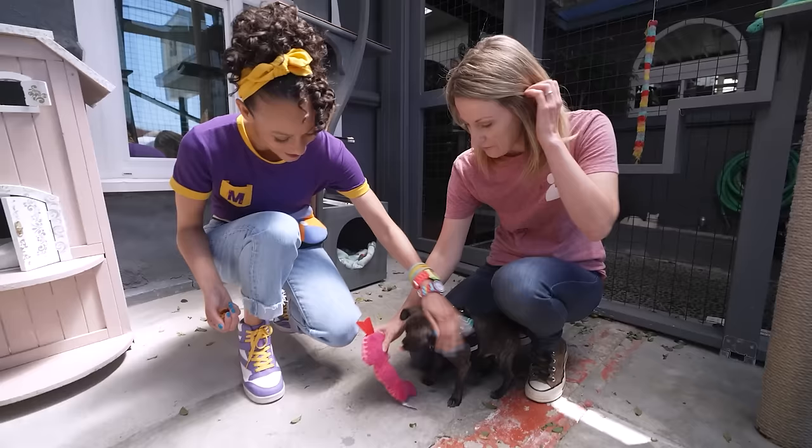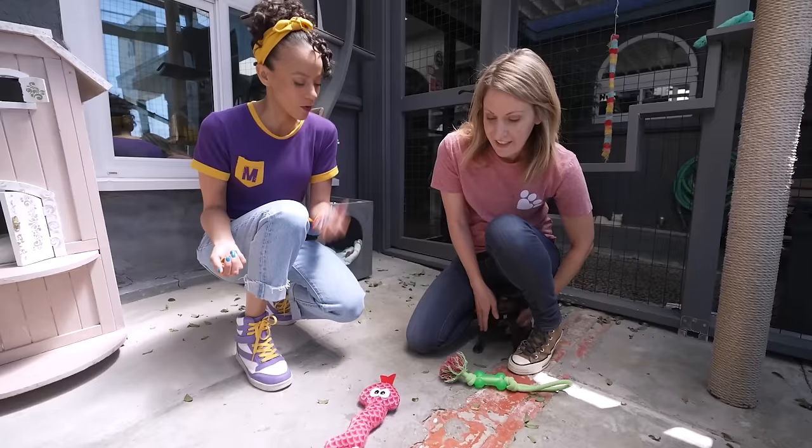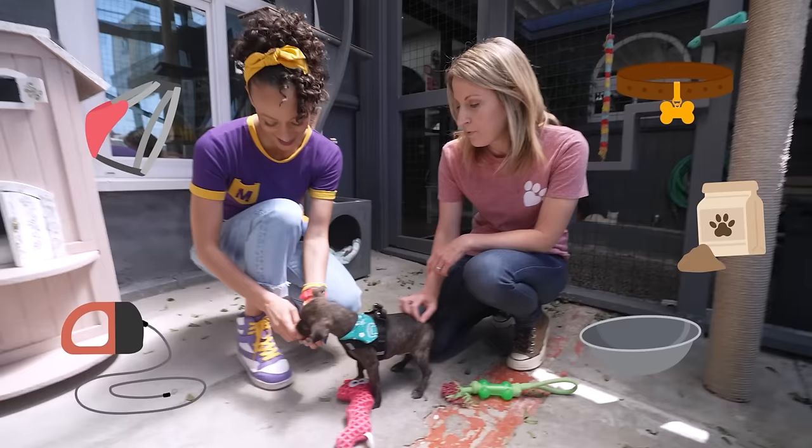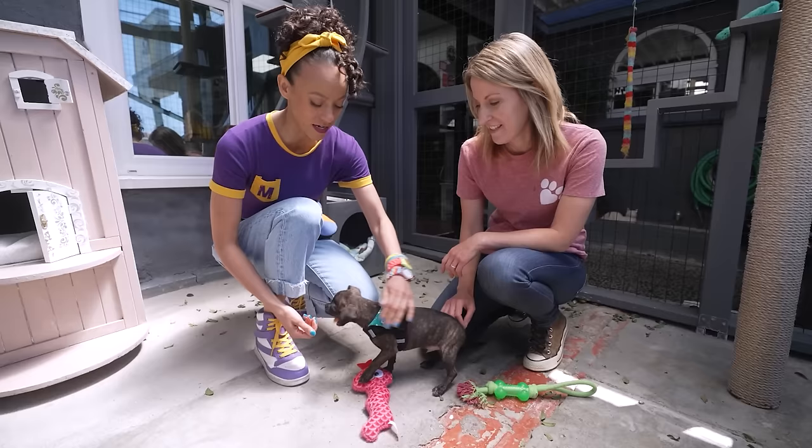Whoa, cool squeaky toy. It's a pink snake. So once someone adopts an animal, what do they need to take care of the animal? Yeah, so for dogs, they need a leash, a collar or harness, food, bowls, and a lot of toys. Whoa. Food, bowls, toys. It's a lot of work to take care of an animal. They need a lot of things.